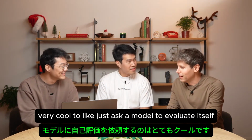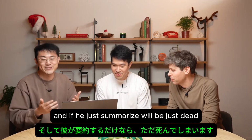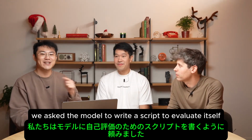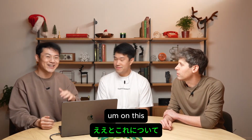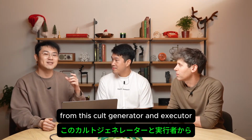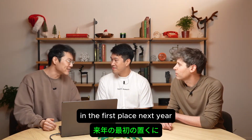Somehow it's very cool to just ask a model to evaluate itself. Exactly, right? If we just summarize what we just did, we asked the model to write a script to evaluate itself on this hard GPQA data set from a UI, using this code generator and executor created by the model itself in the first place.